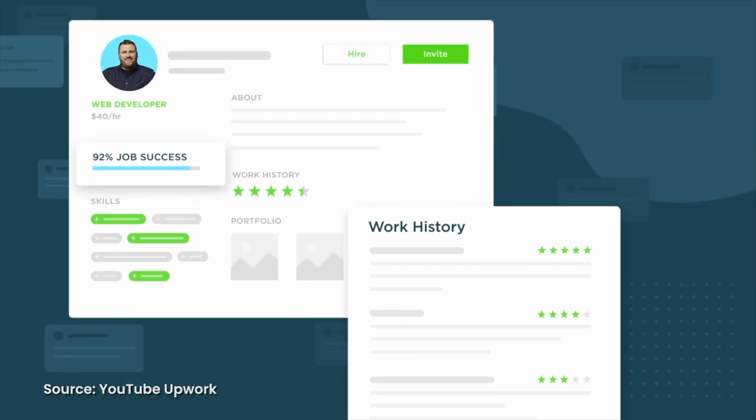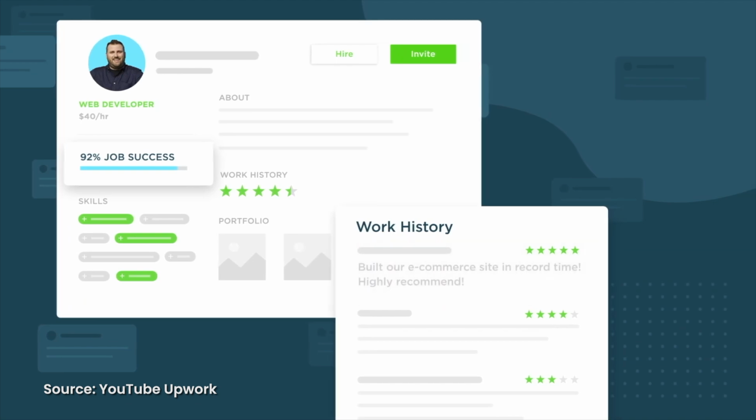Look at feedback from past clients. Are they reliable, professional, or easy to work with? Shortlist a few freelancers who stand out. Upwork even lets you compare profiles side by side so you can make a confident decision. This step is all about narrowing down your options to find someone who truly fits your project.